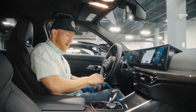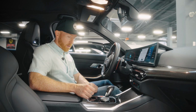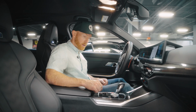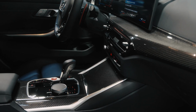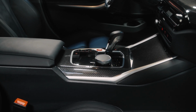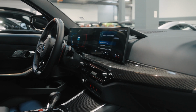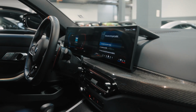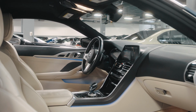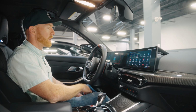So other than that, the center console looks exactly the same as before. You still have your ability to control your exhaust modes. All the little buttons are here. You can still use your knob here, or I guess your spinning knob, to toggle through your menu if you don't like touch screen. Again, the screen and the way this is set up is very similar, even when the screen was not one whole piece in the previous M3. So a lot of options here to go through, a lot of things that you can play with and adjust.